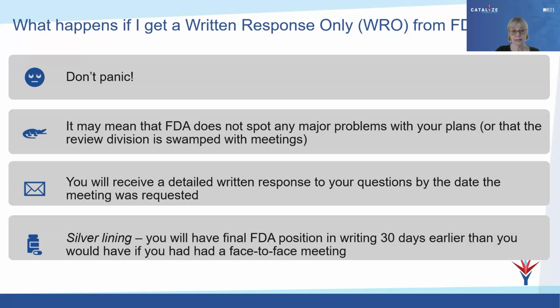And the silver lining is you will have a final FDA position in writing 30 days earlier than you would have if you'd had a face-to-face meeting. Next.